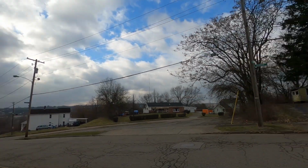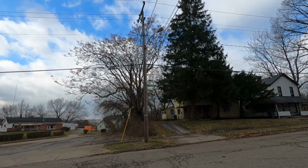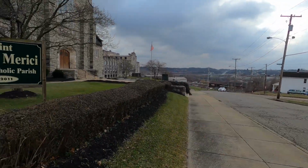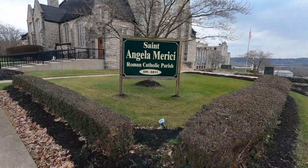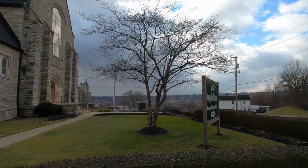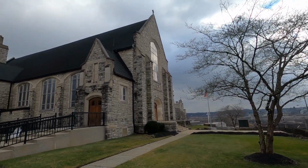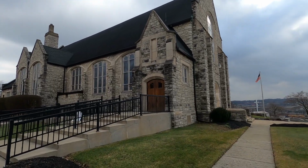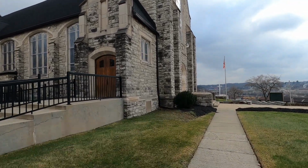So, I'm at the corner of Jackson and Park. There's downtown, or not downtown Youngstown, but there's Youngstown down here. St. Angela Merici Parish. This is the beginning of the walking trail. Nice church too, so you can check that out. Matter of fact, let's go check it out now.